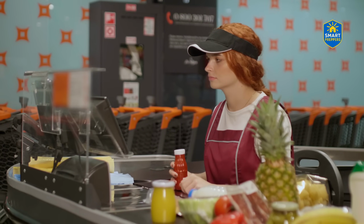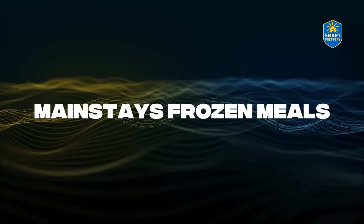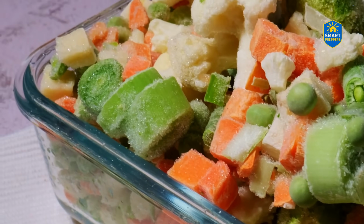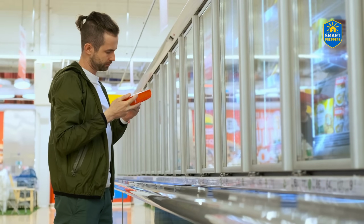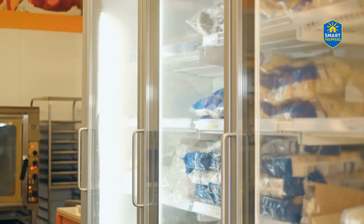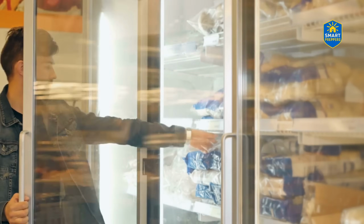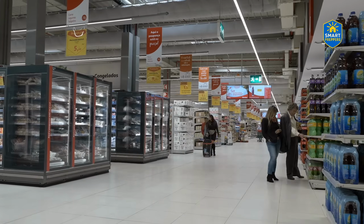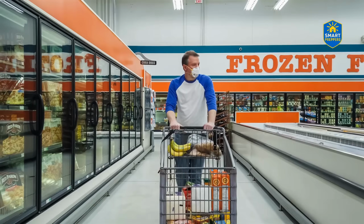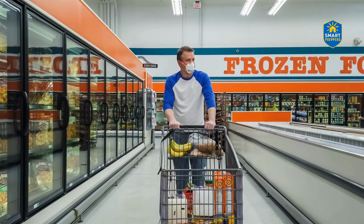Mainstays frozen meals. When life gets too busy and fresh food keeps getting more expensive, plenty of people turn to frozen dinners as the easiest fix. Walmart's own brand, Mainstays, is marketed as the budget choice with meals priced around just $1 to $2 each. But behind that price tag are some red flags, the kind that even insiders hesitate over.